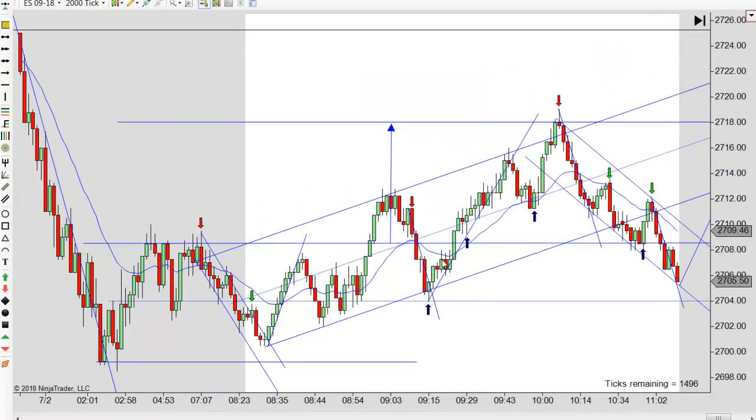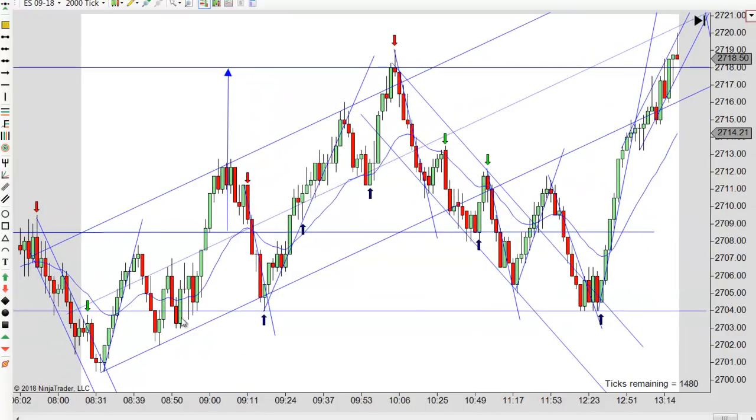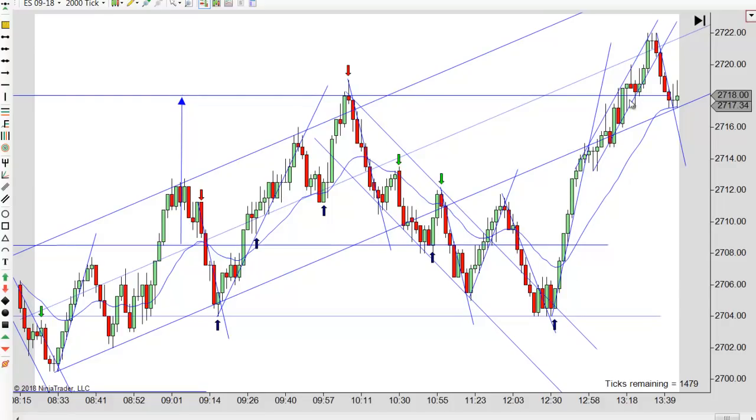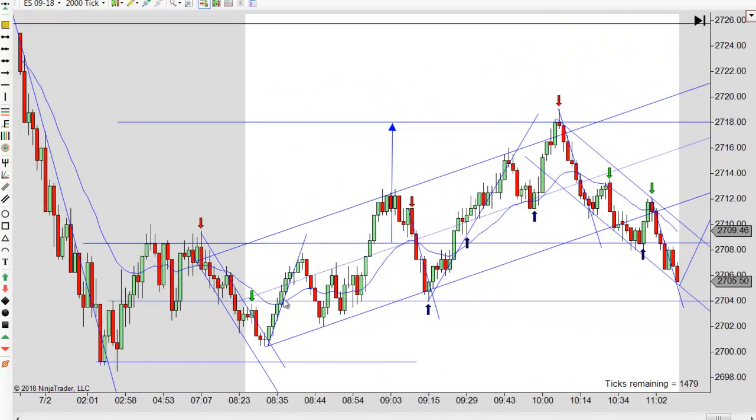And once we went higher here and kept going higher, I just measured the distance on the first part of the range and looked for a measured move. And what do you know? We went directly to that point and turned down. And where do we get our big bounce? Right off the midline of the original. You get a little double test there, and off it goes. And that was the move of the day. If you could catch that, it wasn't easy to catch, but if you could, that's the move of the day.